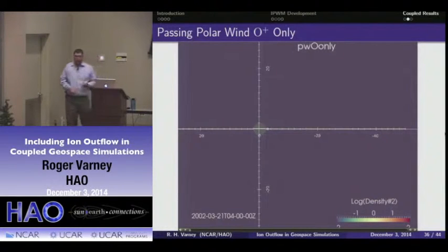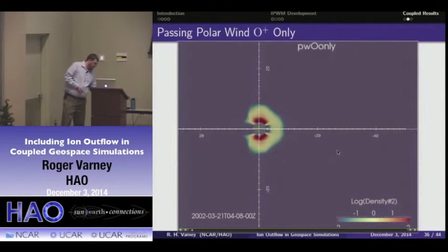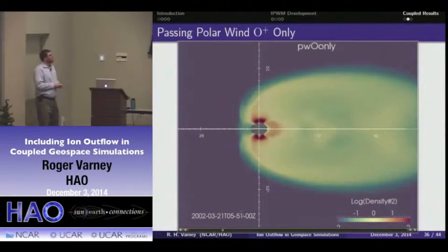So this next one, instead of passing the cold H+, I'm just going to pass the cold O+. So this is again a 2 fluid simulation, but it's solar wind fluid and just the polar wind oxygen. And there's no wave particle interactions. And even though this polar wind oxygen is slow, it fills a substantial portion of the magnetosphere.